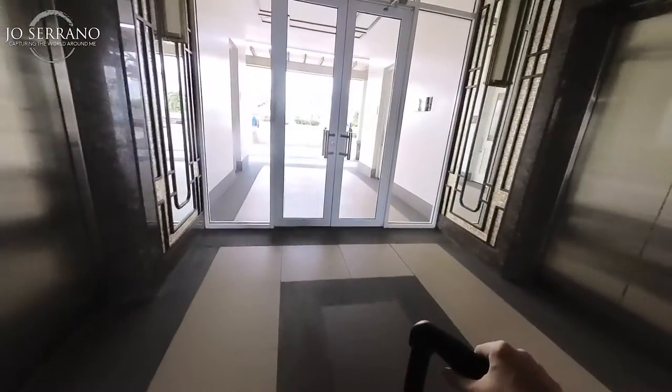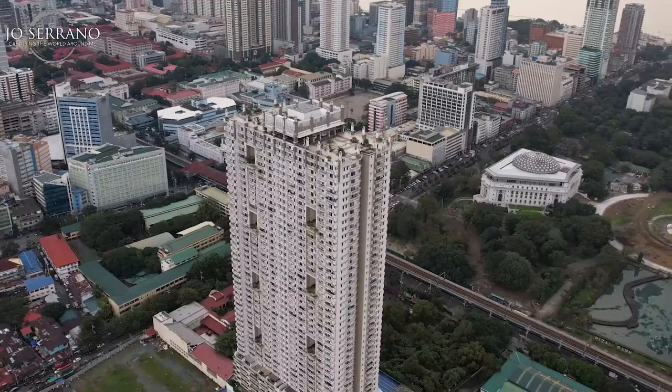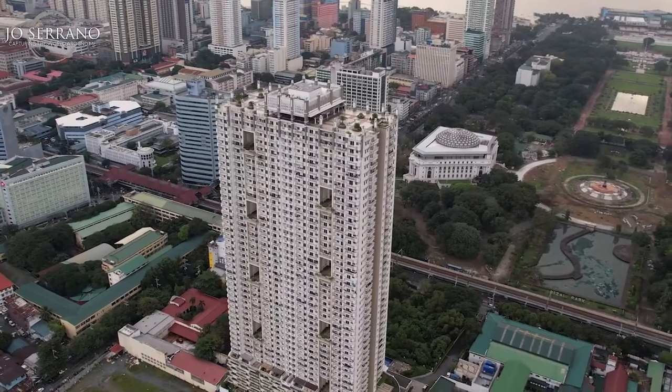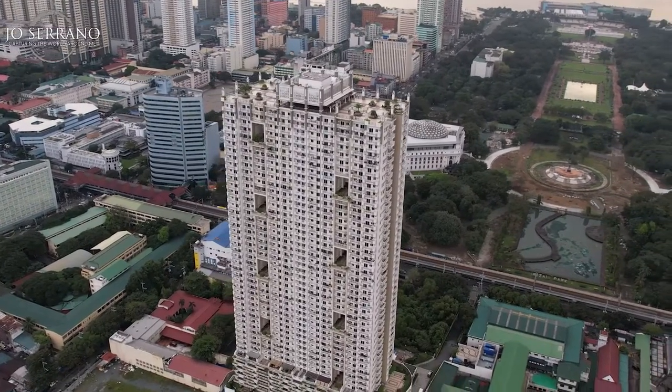The second location is the roof deck of Torre de Manila. It's located at Taft Avenue and it has a perfect 360-degree view of Metro Manila with no obstructions at all.